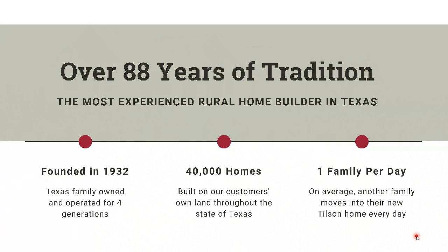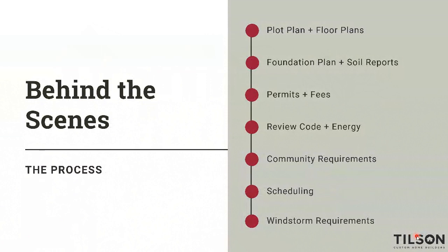So we don't know a lot about a lot of things, but we know a whole lot about building a home on your land, particularly if it's in the rural part of Texas. The main things we are going to cover today are your plot plans and floor plans, of course, how a builder might read those in the field, your foundation plans, soil reports, how those play in. How the permits work, whether it's building permit or septic permit or floodplain permit, all those kinds of things.